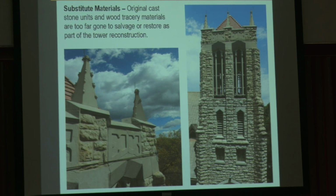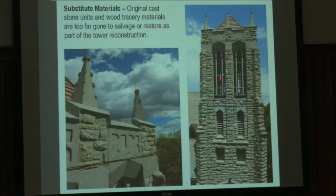But today we have machines that can do a lot of this carving. Some of it's still done by hand, but looking at what our options are here, if we go back with cast stone, we know we're going to have issues with it later, versus going back with limestone. We were able to actually go back with limestone. Another part of this are the tracery pieces right here. These were originally done in wood, and over the years the bases kept rotting out, and they just kept chopping them off.